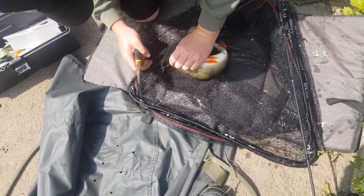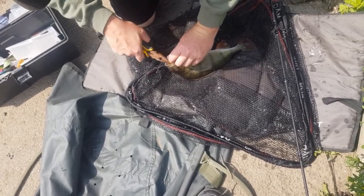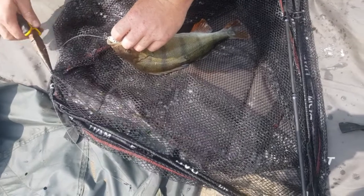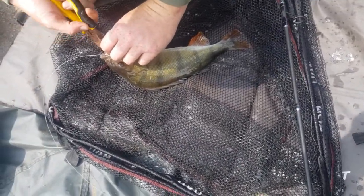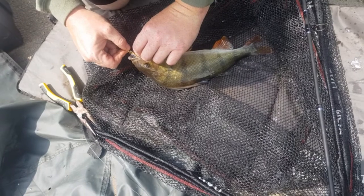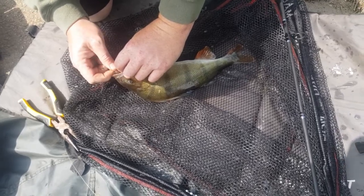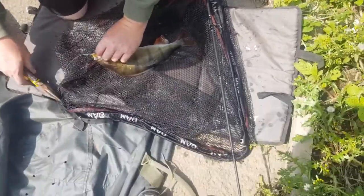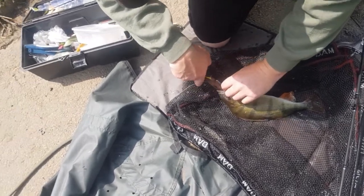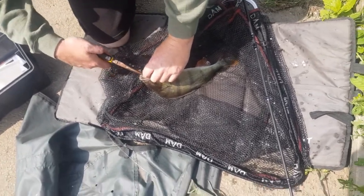Well, we moved spots. That gives us both a bit of confidence. He's only on one of the trebles though, so it shouldn't be a problem getting him out. Oh, he's gone right down, might need forceps. Just having a look, guys. Nearly out. It's not actually hooked, it's in his gill cavity. Up and down and up and out. Up and out. Yes.